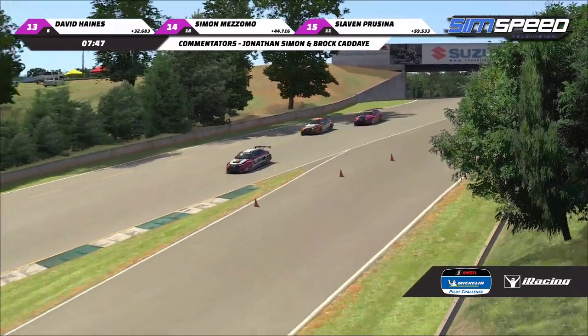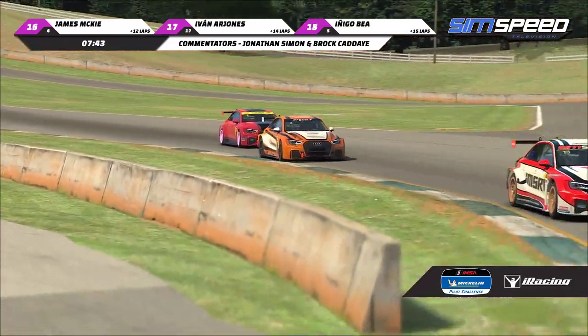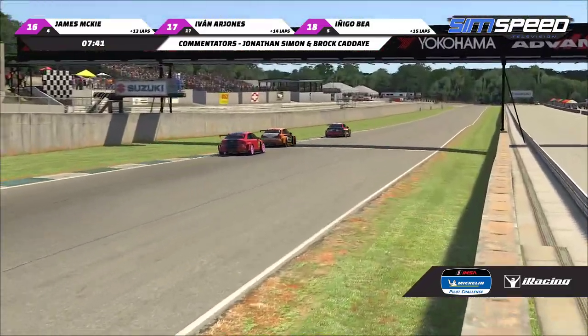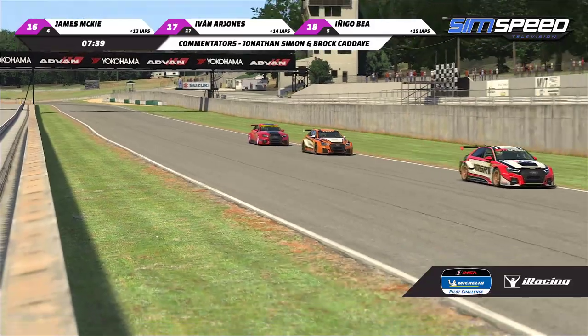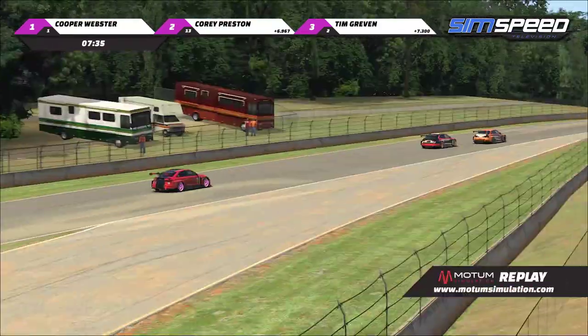Alfonso now looking for that third position. He's looking to the outside. Probably not going to work there. We'll have to just keep it nice and tight, try and get the run into turn one. I don't know if we'll see a move here. Alfonso's probably a little bit far back, but Preston now back into that second position.